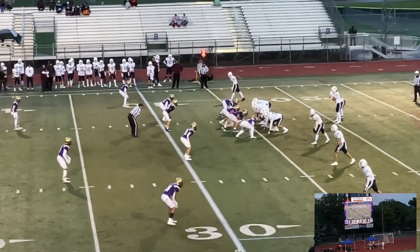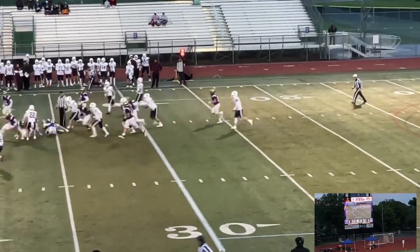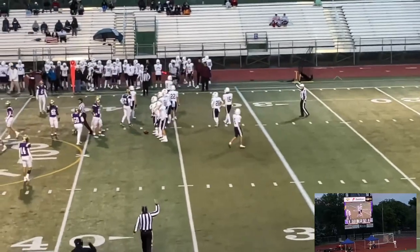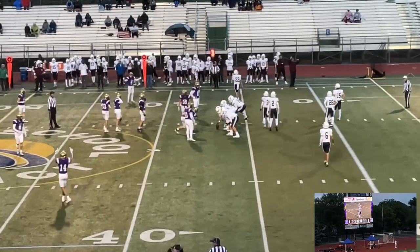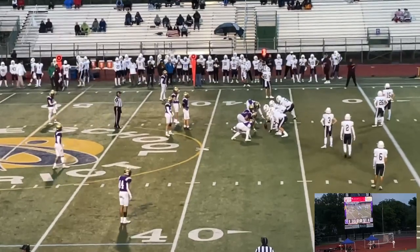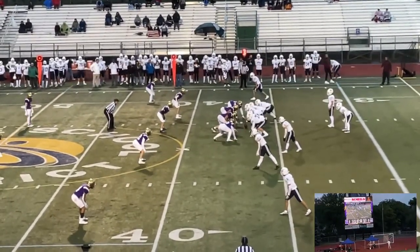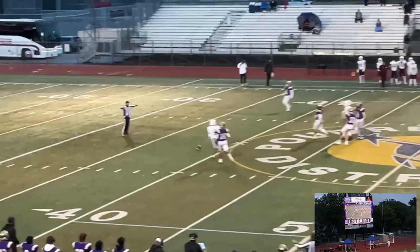Cherokee Trail looks over. They have tripped to the left of the quarterback. It's going to be a read option. He's got a good lane. He picked up a pretty good amount on that play. It's still going to be third and long. Incomplete.